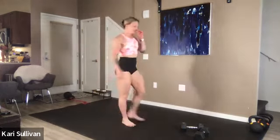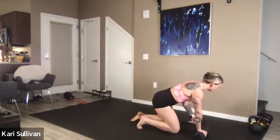We're going to start right up with those renegade rows. We have 16 reps.